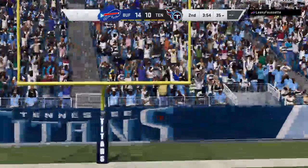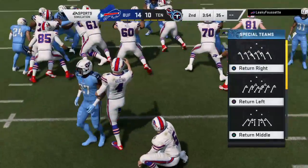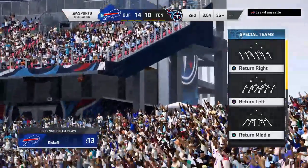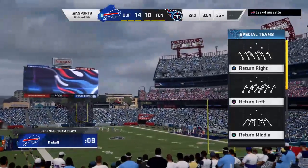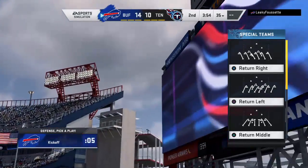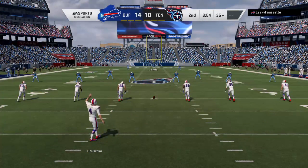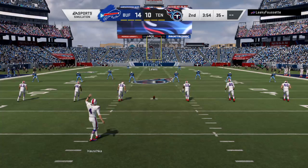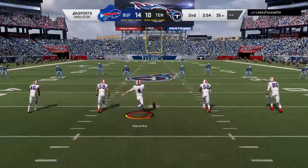Hauschka adds the extra point, and the lead is now 14-10. Bills 14, Titans 10. Stephen Hauschka set to kick off. So they'll get another shot on offense following that pick 6.